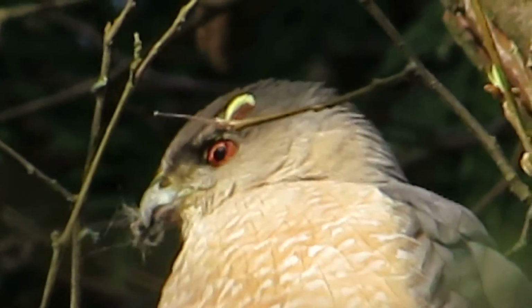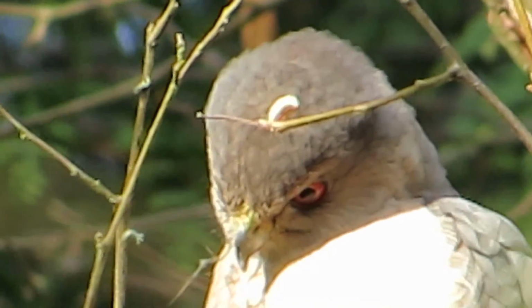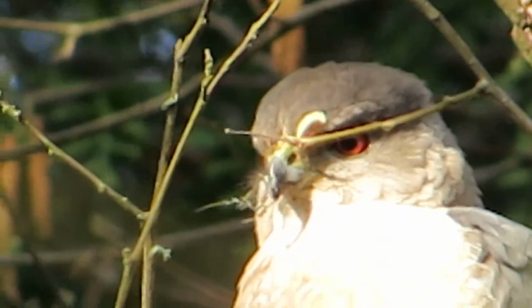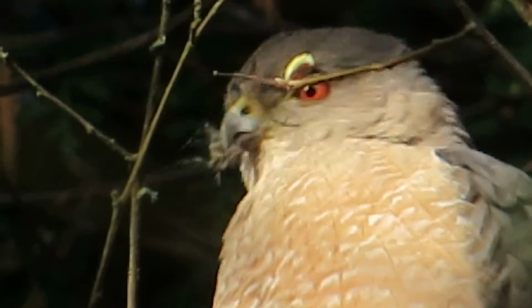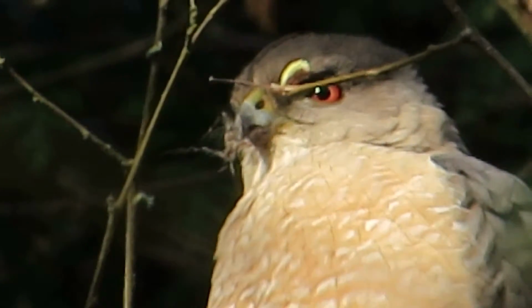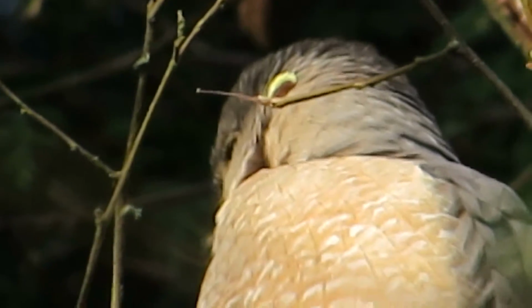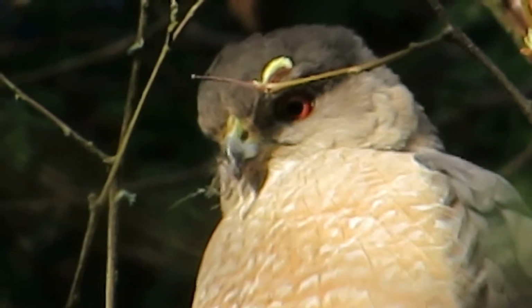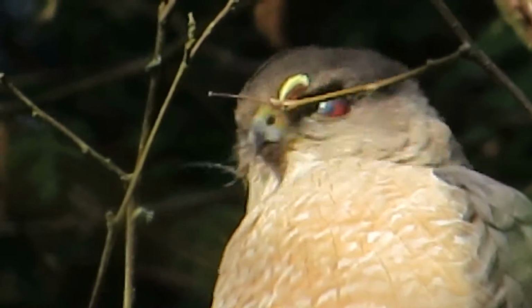Okay, I just heard the female calling. She's calling to him. He just dropped her off some food. She's finished eating. She's way over there in the big fir tree. He may fly over and mate with her, but we'll just have to wait and see. Oh, look at those red eyes. It must have been a small prey item he got, probably an Oregon junco or something like that. It didn't take her long to eat it.